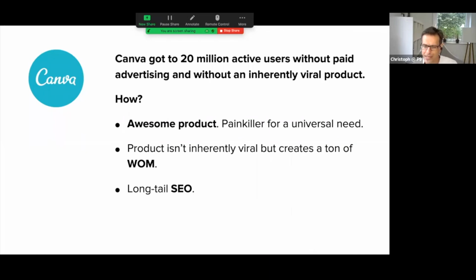I think the product has a lot of word of mouth built into it, because people might ask others, hey, how did you create this beautiful banner or this wonderful logo or whatever? But it's not a real viral loop like with a product like Dropbox or Slack or WhatsApp, where you benefit from adding others and inviting others.